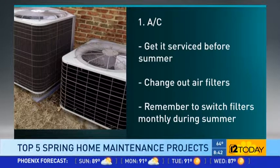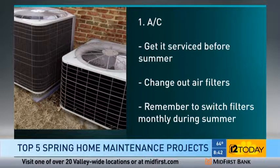They cost $3, $4. That's it. This is not an expensive piece of maintenance. And sometimes it's a good idea now, just go buy 12 and you know you're going to have them for the rest of the year. And that'll cost you 30, 40 bucks tops.